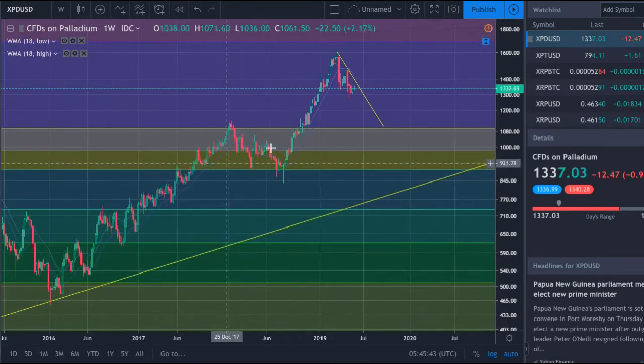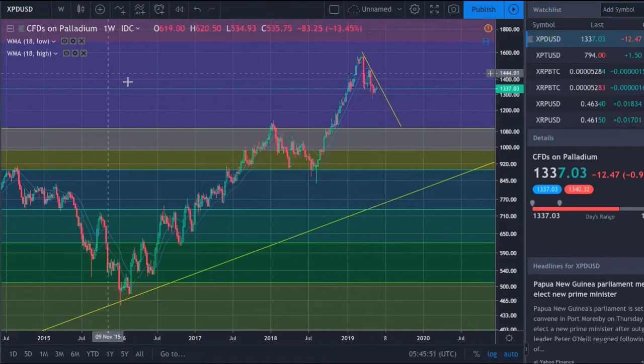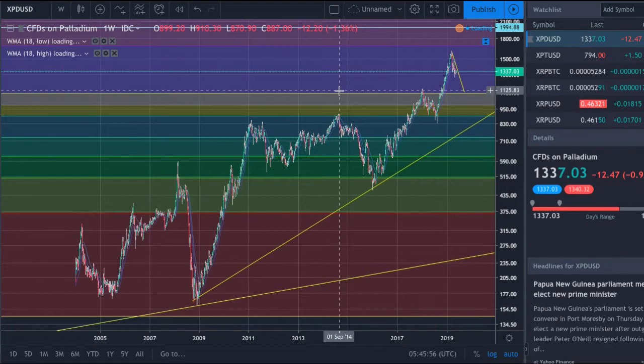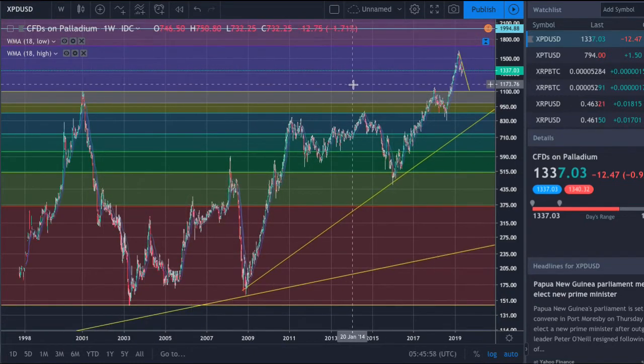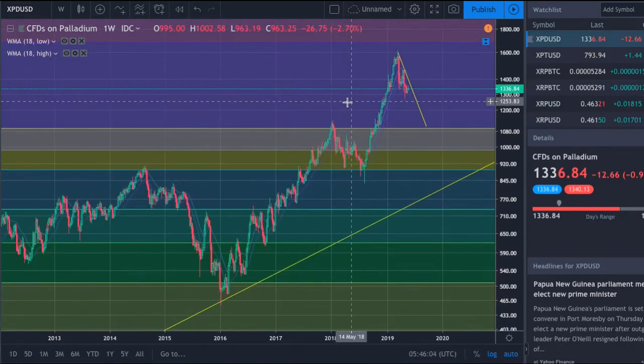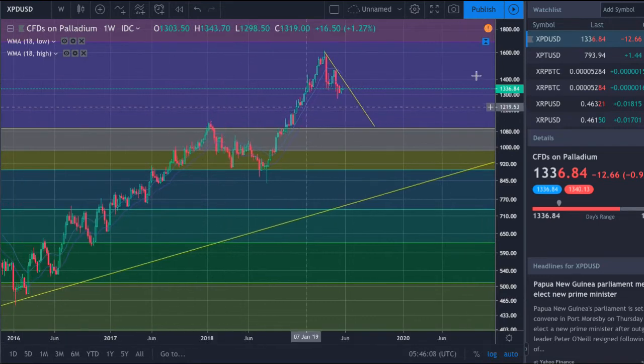And as I've said a billion times already now, I think we are going to visit at some point the previous all-time high of somewhere between 1100 and 1150. Don't quote me on any of these, of course. This is not financial advice. This is just my personal opinion, and it doesn't reflect the opinion of Bullion Now, the company, and its owners. Again, it's just my personal opinion.